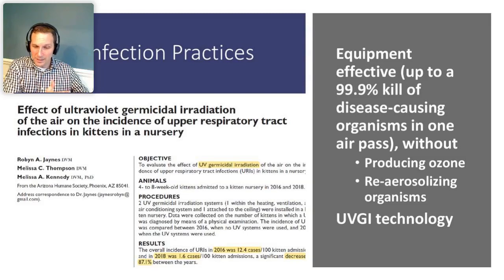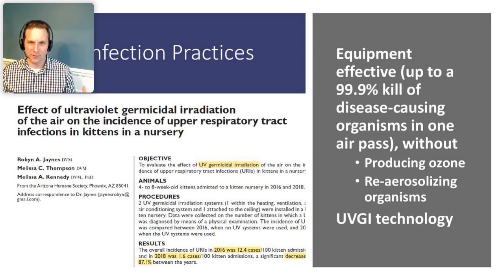And they actually watched the kittens for upper respiratory tract infections. Before putting in the units, they had around 12% of the cats over this period of time that developed upper respiratory infections. After they installed the units, just over 1%. That's over an 87% decrease. That's pretty impressive, all right? So actually, it's more than impressive. It's incredibly impressive. So just demonstrating what this can look like in terms of infectious diseases and the ability for these different types of approaches to work.